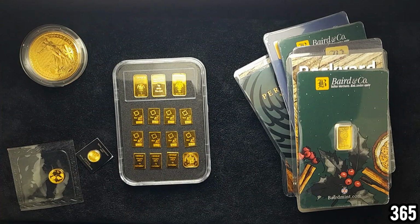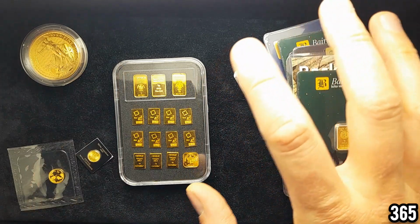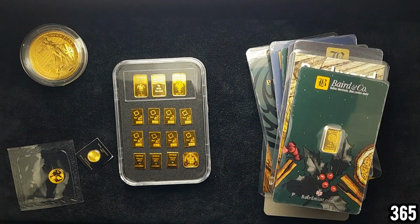So you could save yourself £350 by buying a larger item. So again, there's pros and cons to both. You can save money by buying the whole ounce, but you haven't got as much flexibility if you do it that way. Now, the next thing to do with price is your budget.